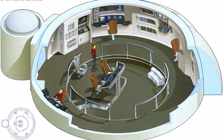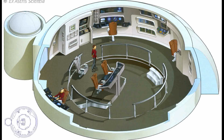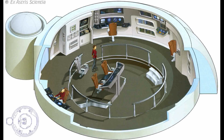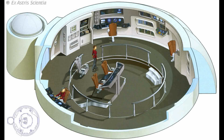At the rear and center of the USS Reliant bridge was the turbolift entryway. The primary stations, which were along the rear of the bridge, included the tactical station on the port side of the bridge. Along the rear starboard side of the bridge were the primary science stations and communication stations.